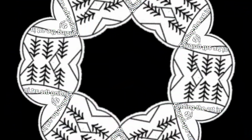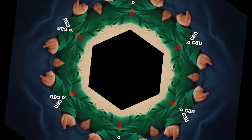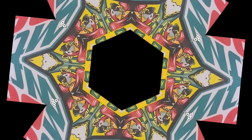Finding the art in everything is about embracing creativity in the mundane. It's seeing beauty in everyday moments, from the way sunlight filters through leaves to the rhythm of raindrops on a windowpane. It's about finding inspiration in the smallest details and expressing it through various mediums, whether it's painting, writing, or even the way we approach problem solving. By cultivating a mindset of curiosity and wonder, we can uncover the extraordinary within the ordinary, seeing life as the masterpiece it was created to be, rather than a pit of despair that we are forced to exist within. Find the art in everything.